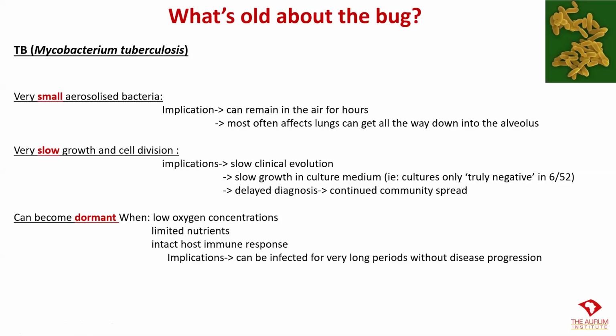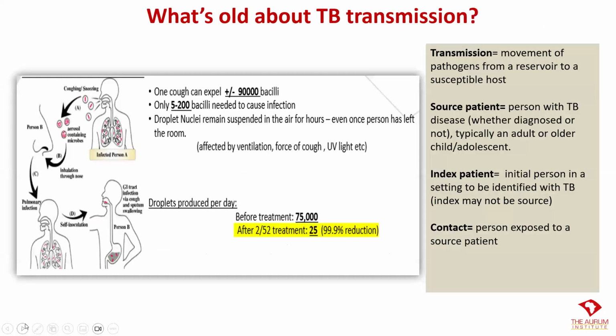The other trick TB has up its sleeve is that it becomes dormant. In any situation that it doesn't like, where it doesn't have enough oxygen, doesn't like the strong immune system coming towards it, or doesn't have enough nutrition, it closes down and becomes dormant. The implication is that you can be infected for a really long time before developing any evidence of TB disease. Also, it's not a linear path. I always thought that you get TB infection, then you either get disease or you don't. We're now starting to realize that some people who've got immune systems that go up and down can have episodes of dormancy and episodes of activity.